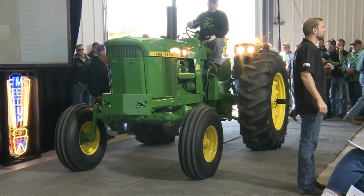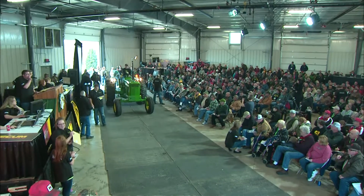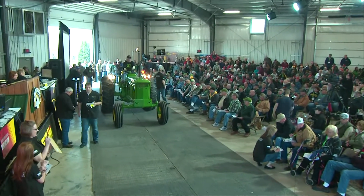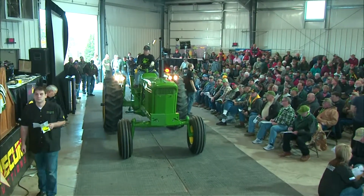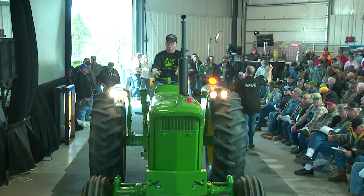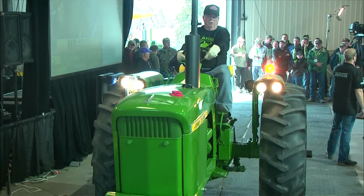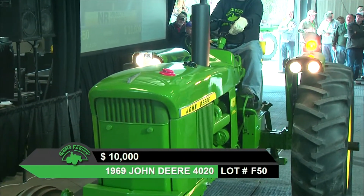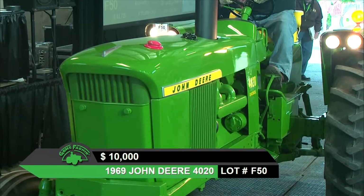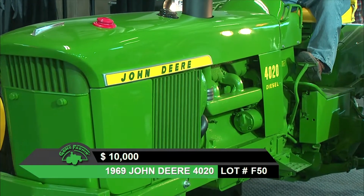And this one here, it says it's parade ready. This one's selling at no reserve. This one restored with dual hydraulics, new front tires, new battery boxes, new cables, fenders, new steering wheel, new gauges. Pretty much if it needed replacing, it got replaced on this tractor. Steering's also been rebuilt. Does have the side console.